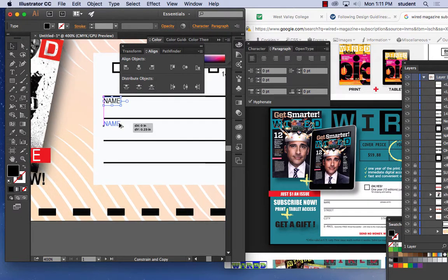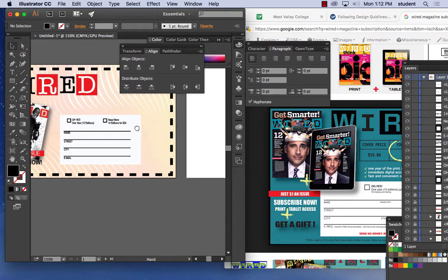Option, click and drag. We got street. Option, click and drag. And we got city. And then email address. Okay, you get the idea though, but think of alignment. The alignment tool is very useful.